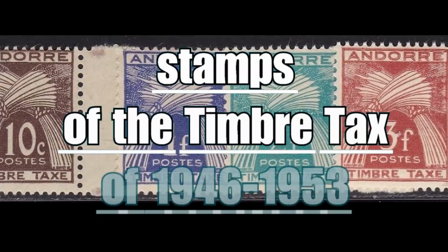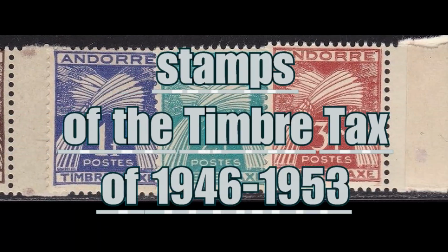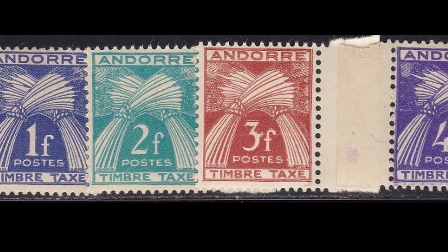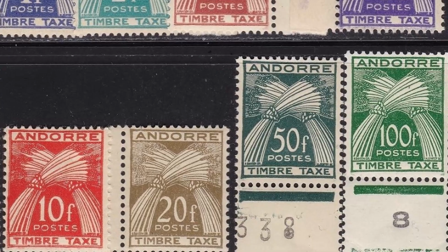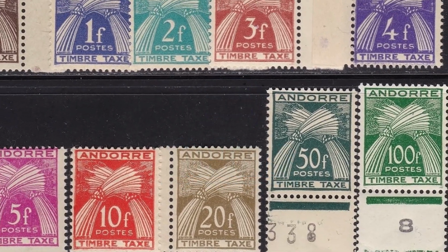The stamps of the timber tax of 1946 to 1953 are particular for 2 reasons. The first is that they represent wheat, a symbol of agriculture. The second, the most important one, is that under the image the words timber tax, translated tax stamp, are shown. There are not many stamps that bear this writing, of various nominal values from 10 cents to 100 francs. Today one of these pieces can be worth $85.